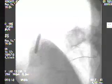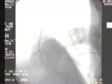So there's the balloon being inflated. You see that waist on the balloon? You can see it sort of opens at the top and the bottom of the balloon, and then that's where that severe blockage was. You can see it took a little while for that to open up.